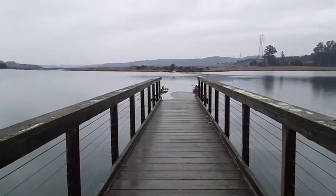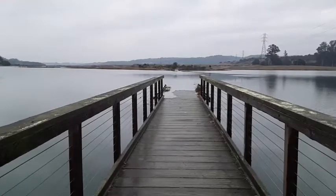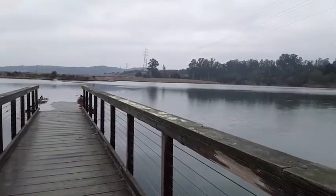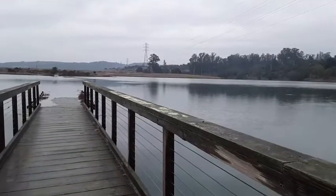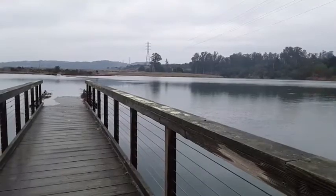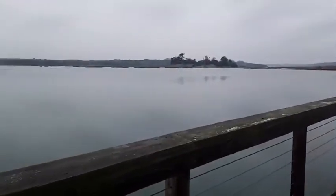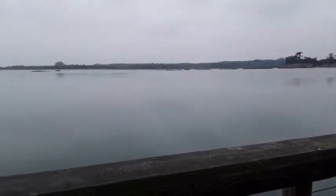So this is what we call our South Marsh Bridge on our main 2 mile South Marsh Loop. You can see in the background there the hillside, and Elkhorn Road is just beyond these trees. And then you can see out here our lagoon, which today looks like a lake. We can't see almost any marsh, and I'll see if our internet holds up enough to take you out to the boardwalk over there to see what that looks like.